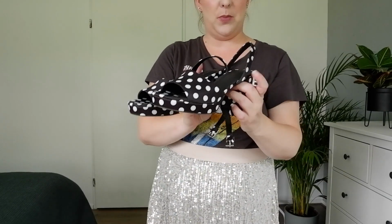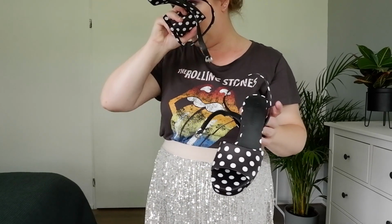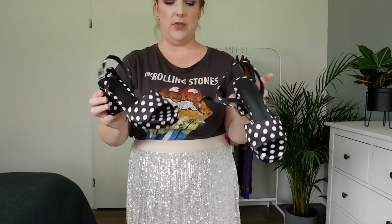These are also from the Asos brand, and they are a pair of polka dot sandals. Again, I found out as I was filming my shoe collection video earlier in the year that I don't have that many printed shoes, so I thought that these could be fun. They are just a black and white, fabric style.